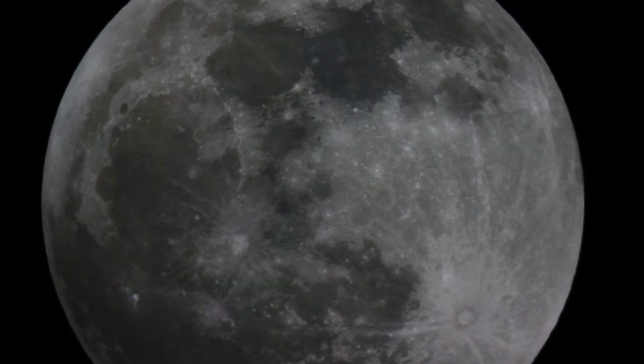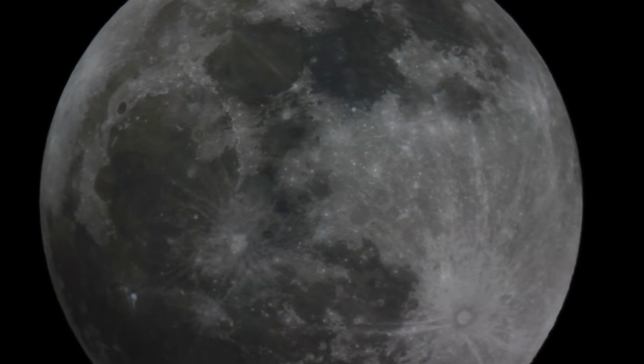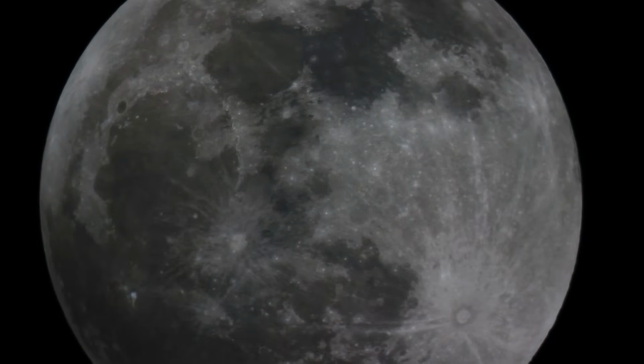Okay, here it comes from the top, and there comes the first wave from the upper right going to the lower left, and here comes the other one.